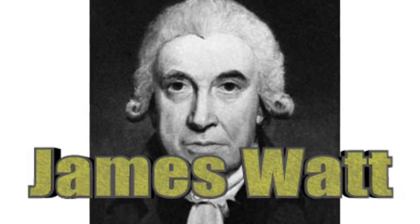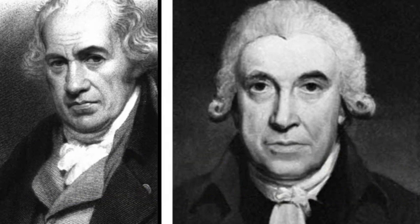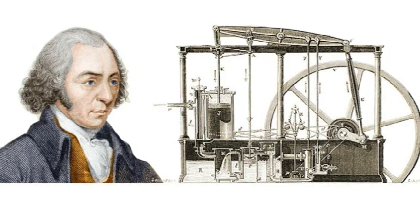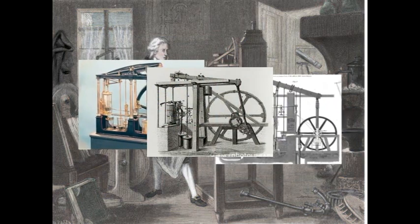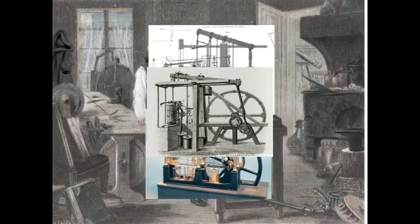James Watt was a Scottish inventor and mechanical engineer, renowned for his improvements in steam engine technology. James Watt was born in 1736. Watt initially worked as a maker of mathematical instruments, but soon became interested in steam engines.